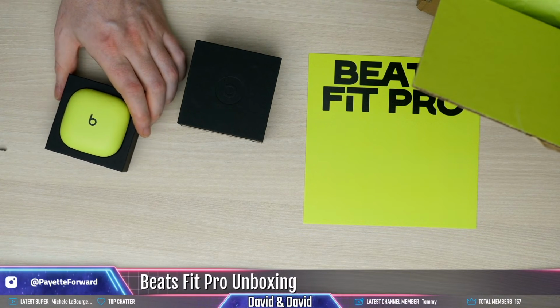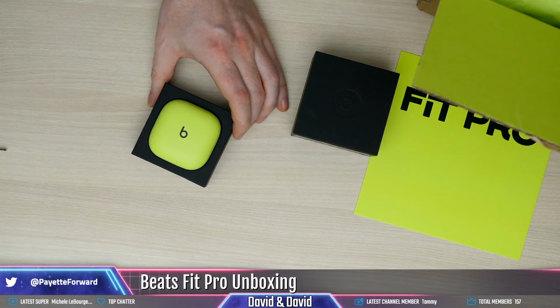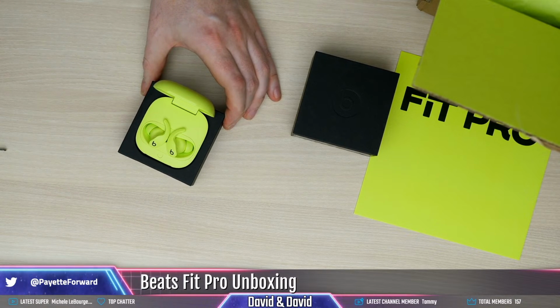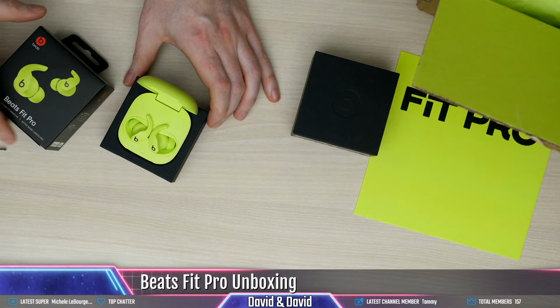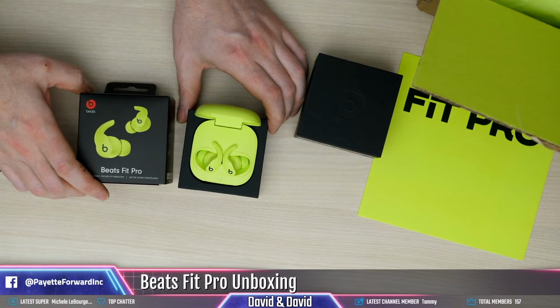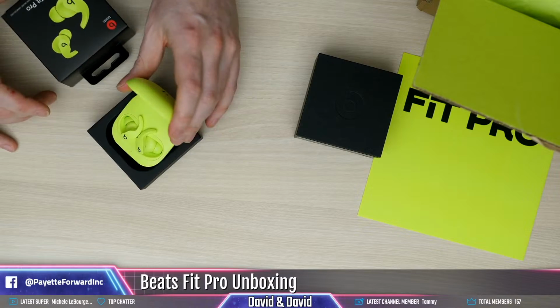This is a really cool color, David. What do you think? It really pops. One thing I like about these is that sometimes you buy headphones and the color on the box doesn't quite match the headphones or earbuds themselves, and I think Beats nailed it here. Yeah, Beats is always really good at that. Some other headphone brands, not so much. Yeah, this is 100%. They nailed the electric yellow feeling here.